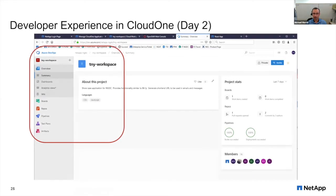And as a developer, I'm going to use Azure DevOps to make those changes to my application, as Azure DevOps is the primary developer ecosystem in CloudOne. So again, my login in Azure DevOps, I'm an admin for TNY Workspace, so I can go into TNY Workspace.